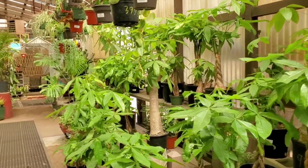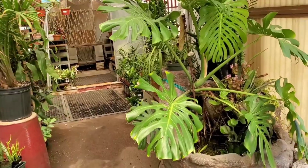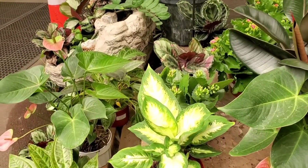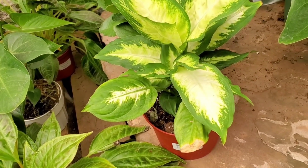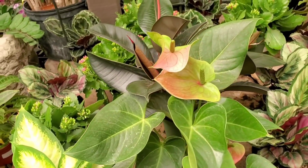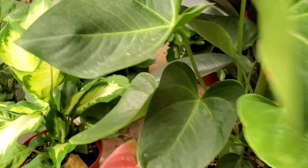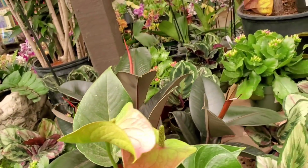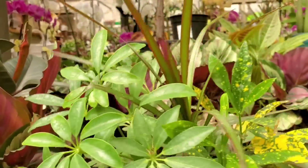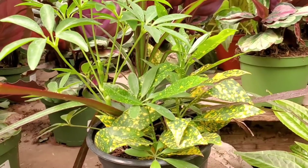And let's go down this section. Back towards the front, we have the Dieffenbachia Camille, I believe. Yeah, this one's $19.98. This anthurium's really pretty. This is $29.98. A Schefflera Croton. I think that's a Croton. I'm not sure exactly. But, oh, and a Dracaena. So that little assortment is $19.98.